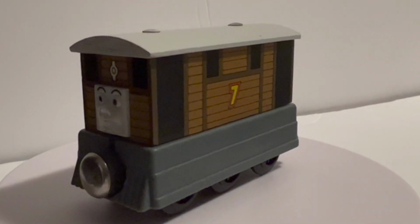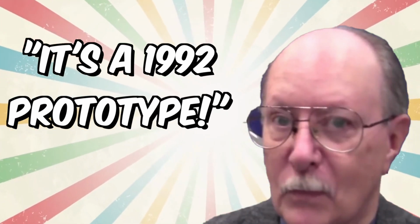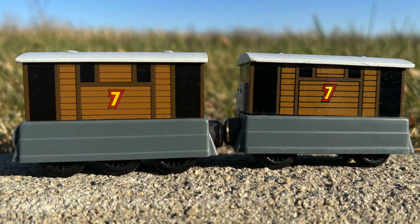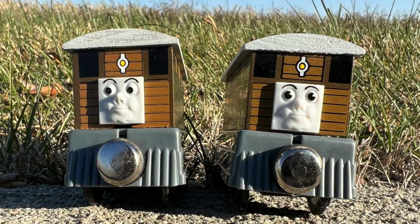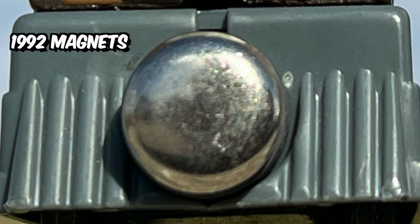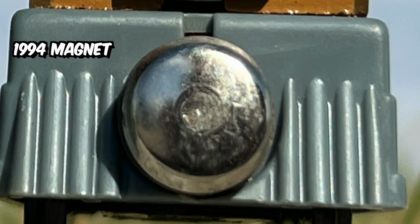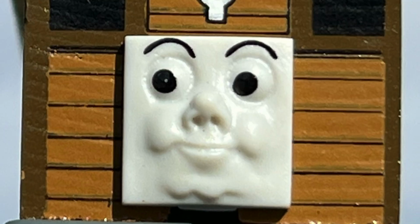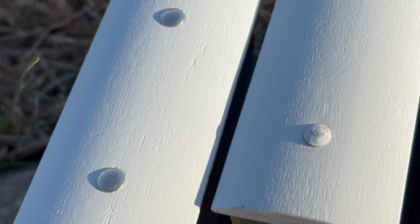Six-wheel Toby. This is a Toby from none other than Roy Wilson. According to Roy, he says it's a 1992 prototype, but I think he might be confused with another Toby. I believe this was a prototype for 1994, and this is why. First, the body resembles the 1994. This Toby utilizes the 1992 face, but also has 1994 magnets and 1994 wood on it. How do you differentiate the magnets? 1992 had smoother bevels on the sides, while the 1994 has sharper bevels on the edge, and also has circular marks on the center.